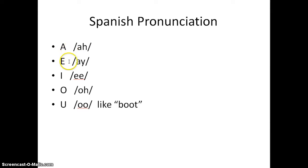A, E, I, O, U. This is the best approximation I could give you of the phonetic spelling of how it sounds in a word like boot, as opposed to a word like look, where double O sounds a little different. This is oo. One more time. A, E, I, O, U.